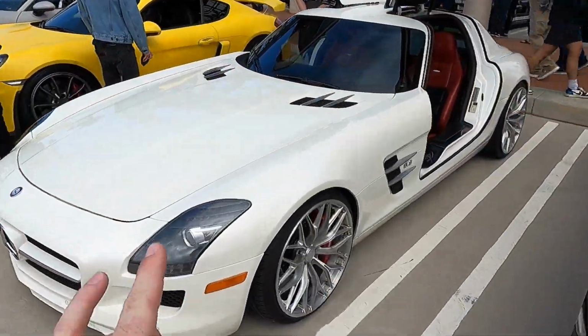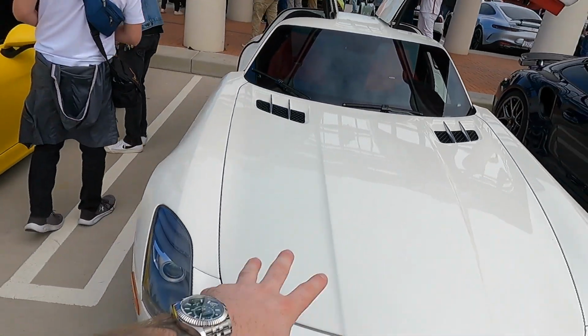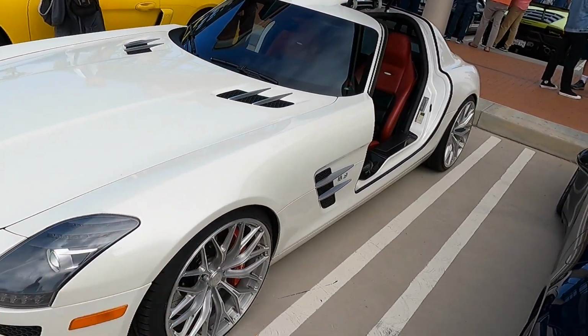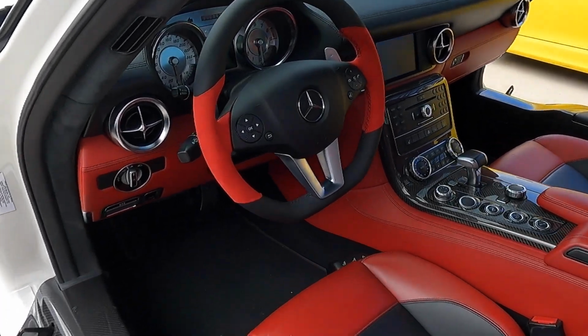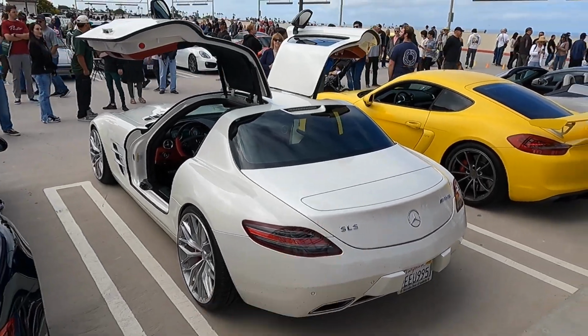Now this is a car that I think deserves some more love. The coveted SLS AMG, the last of its kind, the big NA V8 in the front, the gull wing doors, just a beautiful car all around. I absolutely love this. You can see it's a true gull wing, not one of the convertibles that you see pretty frequently. These ones are actually quite rare. You can see the red and black interior. Just such a pretty car, sleek, elegant, timeless. I'm really interested in what these are going to be worth in a few years.